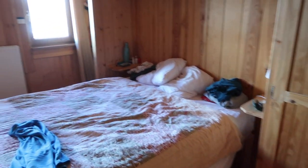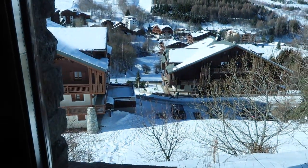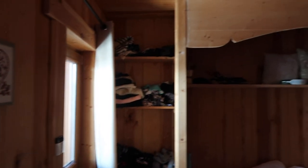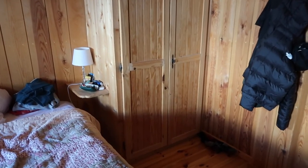Everything is wood, so it's very cozy, very rustic. We've got a spectacular view. And over here we have a double bed with some shelves on the side for our clothes. And over here we have a closet. The room is honestly the perfect size for two. It's not too small at all, and honestly, we don't spend a lot of time in the room anyways. We're mostly outdoors on the slopes or upstairs with the family, and I think it's really great. The view is spectacular. It's so nice to wake up with the sun.